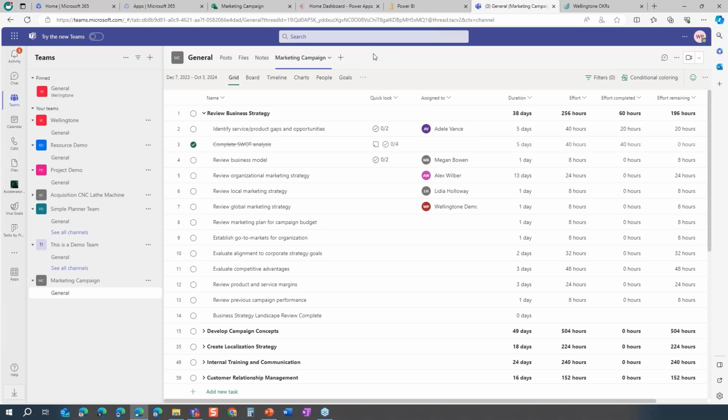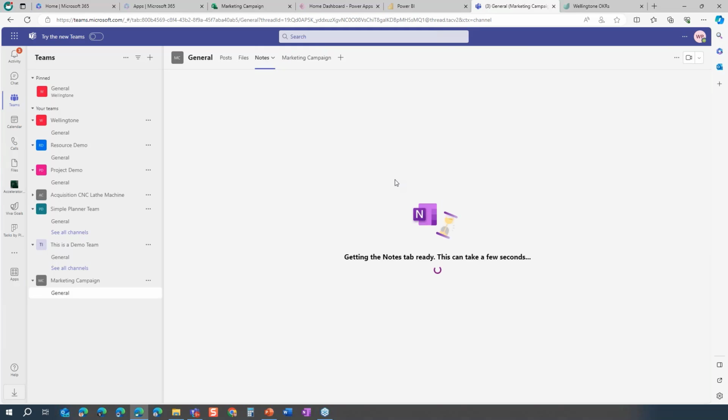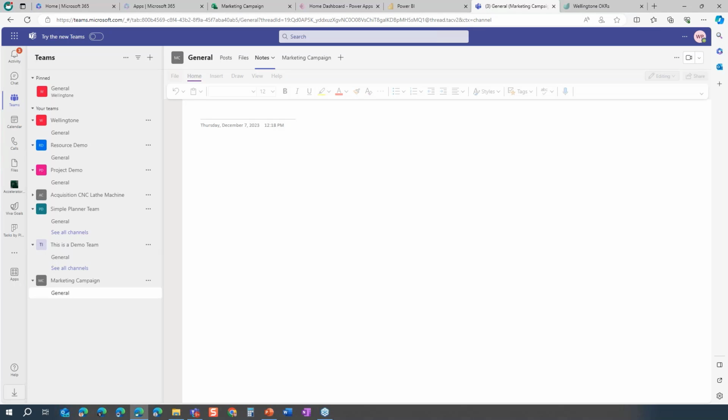Beyond this, you might be thinking, well, we've got risks, we've got issues to track, we've got all of these additional items that we want to monitor. So a very simplistic way in which to do that would be to maybe go into your notes window. Let's get a OneNote set up, and through this we can set up different pages for you to manage your risks, your issues. So that again is a very simplistic way of doing things.